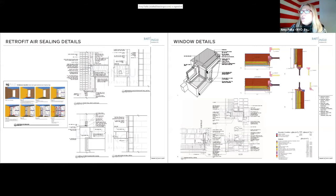So to get into the Passive House details and our process, as I mentioned, we're working with Building Type, our Passive House consultant, on this. And Kevin Brennan, who I mentioned earlier, is also working with us. He's doing the air sealing on this project. We actually had a team meeting this morning, working through those details.